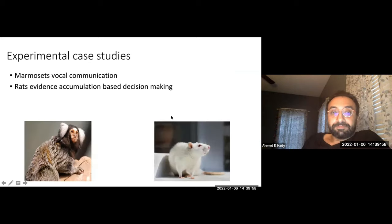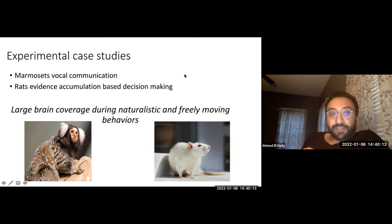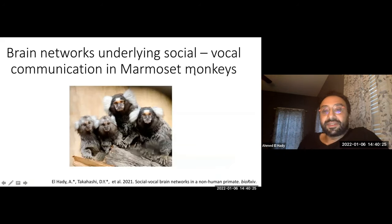So moving on, as I mentioned, we will have two experimental studies today in which I will use functional ultrasound imaging: marmoset vocal communication and rats' evidence accumulation-based decision-making. The point I would like to make is that using functional ultrasound imaging, we are able to get large brain coverage during naturalistic and freely moving behaviors. So let's get going. First, studying the brain networks underlying social vocal communication in marmoset monkeys.